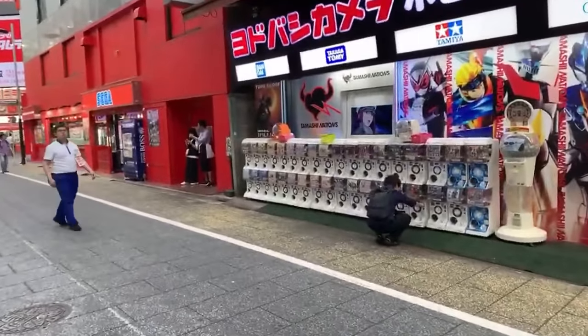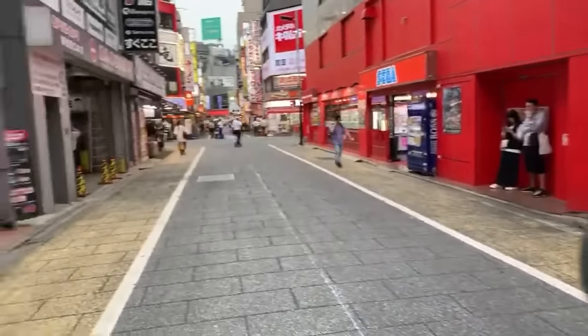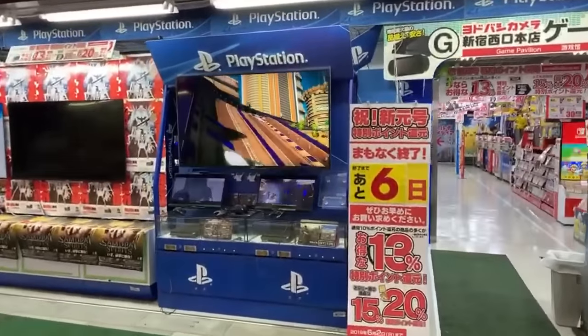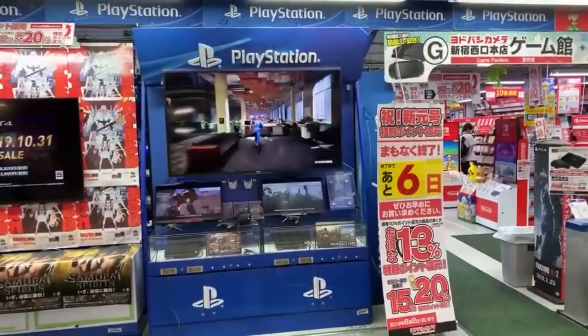More gachapon behind here. What an amazing vibe that Tokyo has. Check this out here. This is also a game center, so I guess they have arcade games in there. There's a pretty cool Nintendo PlayStation game. That's not Nintendo. Nintendo's over there on the other side.